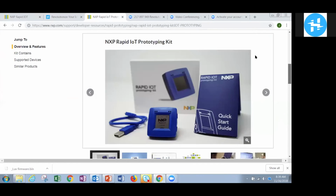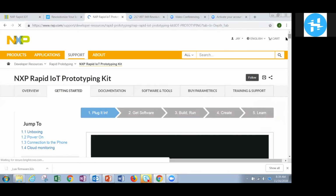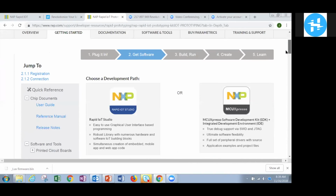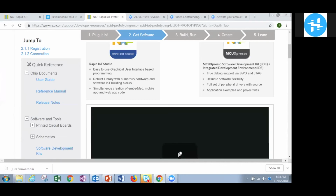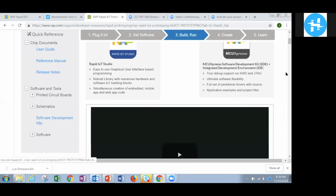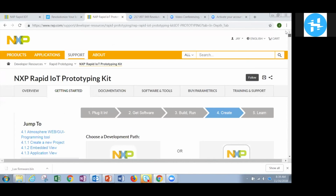We have a Getting Started tab, which is one of my favorites, and we've broken it down into different sections, with plug it in, get software, build and run. So you can see each tab is accompanied by a development path, either with Studio or MCUXpresso, and then you can watch a video at your leisure on it. There's build and run, again the same format, and create, which tells you a little more about how to use the graphical user interface and the different elements, and then the library.